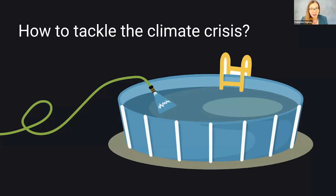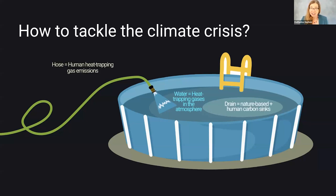The water are the heat-trapping gases. And before the Industrial Revolution, we had just the right amount of heat-trapping gases to keep us the perfect temperature for life. Our toes could touch the ground. But at the beginning of the Industrial Revolution, we stuck a hose in the swimming pool, and we've been turning that hose up every year. During the first year of the pandemic, we turned it down 7%, and then we just turned it right back up again.